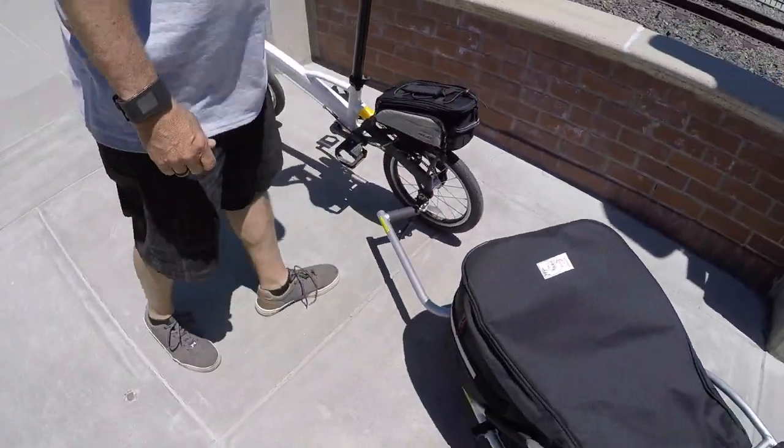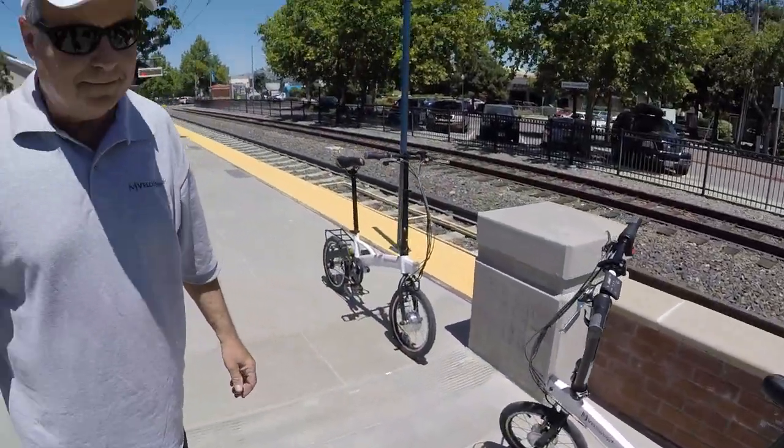That's it. Oh, that quick. Well, Doug, you've heard me talk about this thing. Have I missed anything? No, I think you covered it. It's a great first mile, last mile bike.